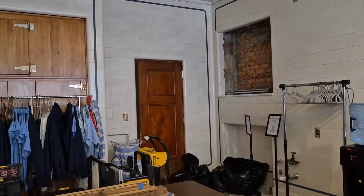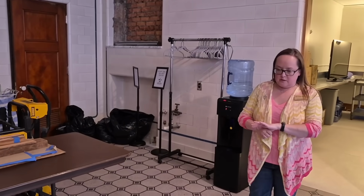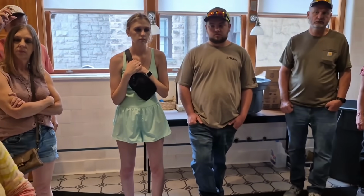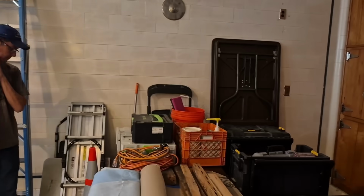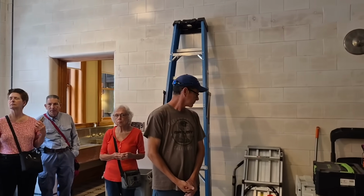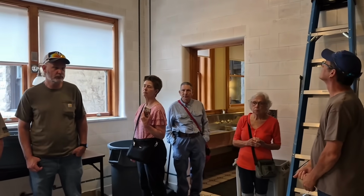So this was the original kitchen. Is it going to be a kitchen again? It is not. We do not have the means to find appliances from 1915, and even if we did, I don't know that we would have the means to procure them. So it is going to be our catering space for our caterers to use when they are working events. It has access to the outside, so when they need to cook, they cook outside.